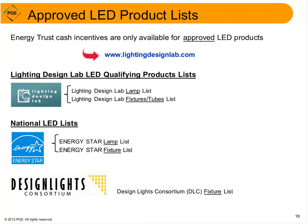There's two national LED lists, the Energy Star and the Design Lights Consortium. The Lighting Design Lab lists, on the other hand, include LED products that haven't yet made either of the national lists. And that's usually because the time-consuming lifetime testing has not been completed yet. However, the ones on the Lighting Design Lab list are expected to qualify for either national list. So in this way, the Lighting Design Lab is a temporary list, and LED products can only remain on their list for a maximum of 1 year.